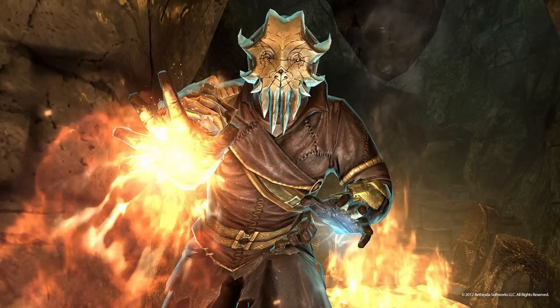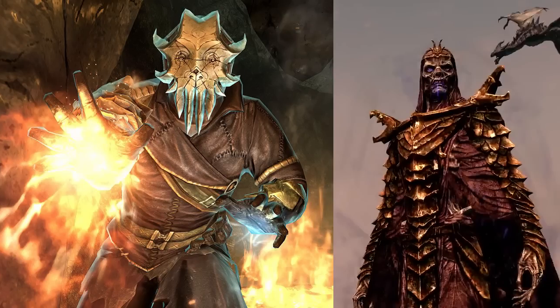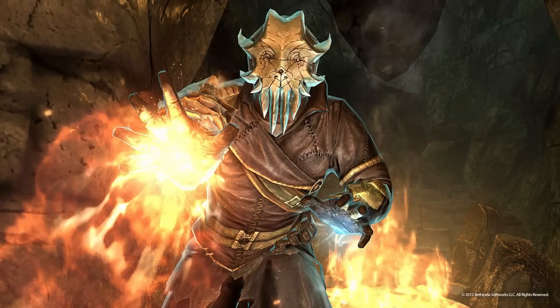Now this screenshot right here gives us a good image of the Dragon Priest armor set. That's not the official name, but based on the pattern you can see on the arms, it is safe to assume that these are living versions, not undead versions, of Dragon Priests, perhaps part of a new dragon cult. As for the background, it's probably a new dungeon in Solstheim.